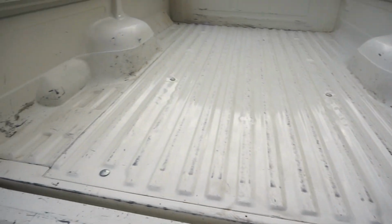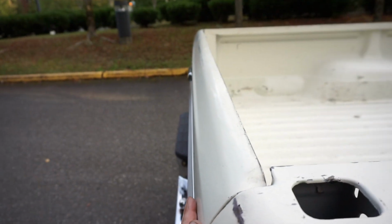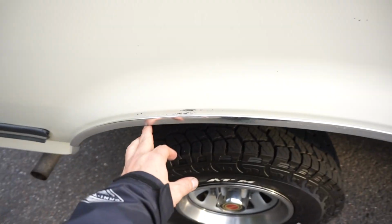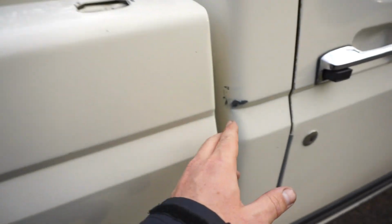Inside the bed is super clean. You can see how preserved these anodized body bolts are along the tailgate. The tailgate's nice and straight, no issues closing. Got a little chipping around here. Again, you'll have some spots on the bed. We'll touch up a little wear there.